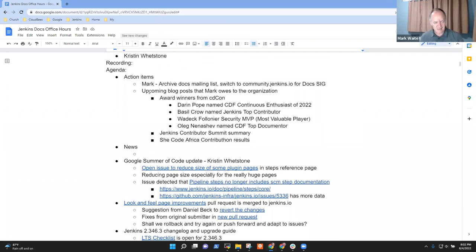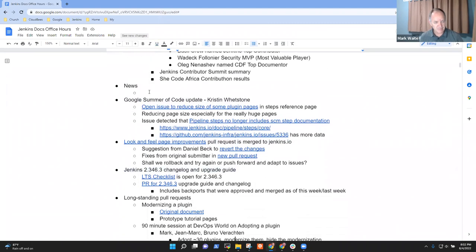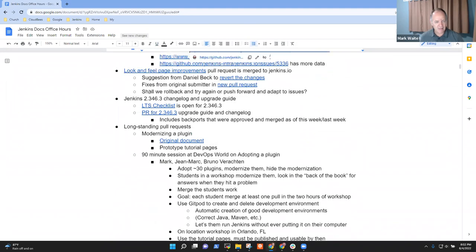Topics I've got on the list: action items, news, Google Summer of Code, look and feel updates, changelog and upgrade guide, long-standing pull requests, and that's about it.